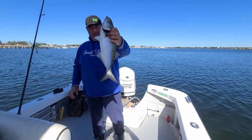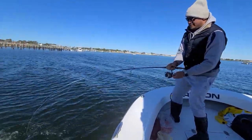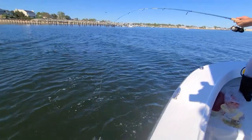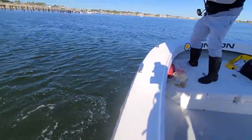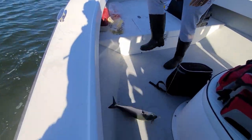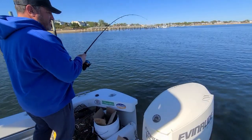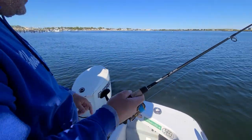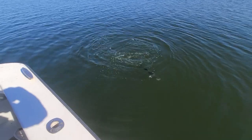I'm going to smoke it, right? Yeah. That's definitely a little one. There you go. Ooh, another one for the kitty. There's one, look, there's following. This fish following. Look at this. It's funny. Nice one, right?